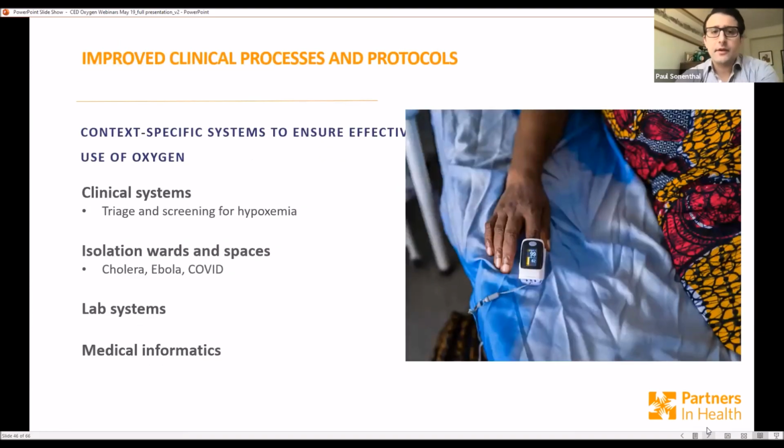And we develop systems and processes that can be used effectively. So triage to identify patients and screening patients for hypoxemia, effective use of pulse oximeters. We've experienced with isolation wards setting up the space, which is also incredibly important, as well as lab systems and informatics. And all of these are necessary, I believe, for a functioning oxygen ecosystem.